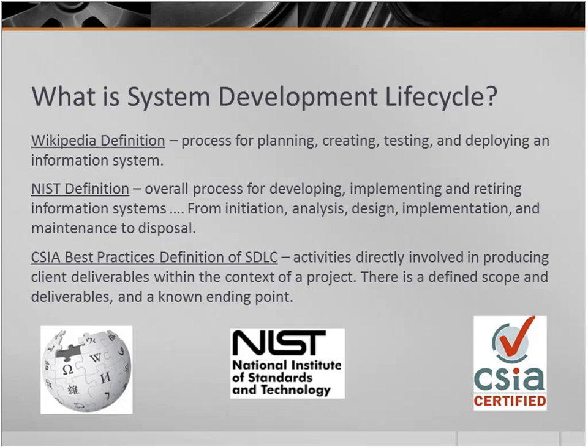So we're going to talk a little bit about what is System Development Lifecycle, and I threw up 3 definitions. Wikipedia says it's a process for planning, creating, testing, and deploying an information system. Kind of goes along the lines of the IS side. The NIST definition, National Institute of Standards and Technology, is an overall process for developing, implementing, and retiring information systems. So it includes initiation, analysis, design, implementation, and maintenance to disposal.